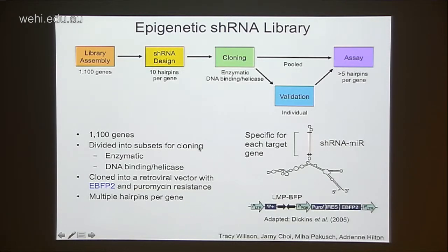So we divided our shRNA library into a few subsets, and the enzymatic, DNA-binding and helicase subsets, comprising about half the library, have been cloned now, so that we have about 5 hairpins per gene, and pretty much the majority of this work has been done by Tracy Wilson, doing a fantastic job with all this cloning. So the idea, we have lots of hairpins per gene. When we're using hairpins individually in individual assays, we test the knockdown for these hairpins, but if we're using them in a pooled approach, we don't validate them, but we've got lots of great hairpin depth, so we can feel confident that we have a good gene knockdown for at least 1 or 2 of these hairpins.